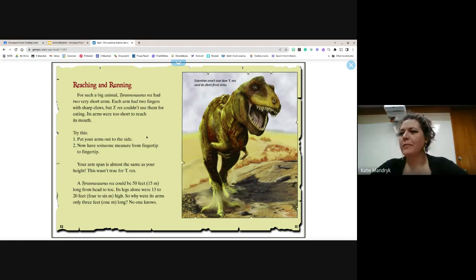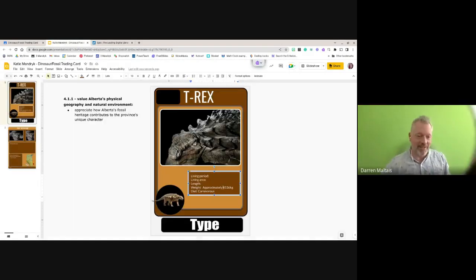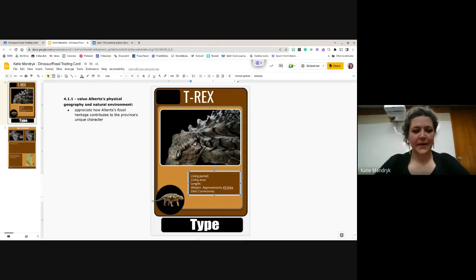Try this. Oh my goodness, this is amazing. This one gives examples of how to become a T-Rex. And we're Canadian, so it's 50 feet or 15 meters long. Some students in grade 3 might only be a meter and a bit tall, so 15 students end to end would be as long as a T-Rex. You can go do that in the hall. 15 meters. 15 feet or 15 meters? Meters. 15 meters, yeah. Meters long. Woof.